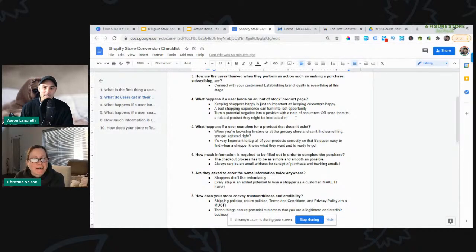We see it all the time. A bad shopping experience turns into a lost opportunity. Turn a potential negative into a positive, or send them to a related product they might be interested in. And that is something that the Shoptimize theme does a great job of doing.